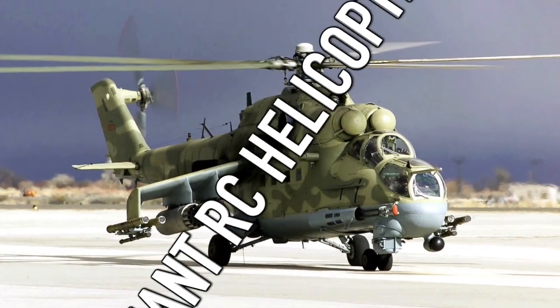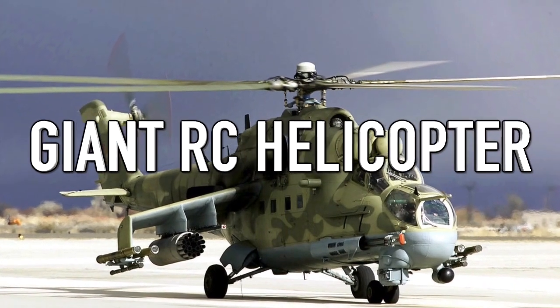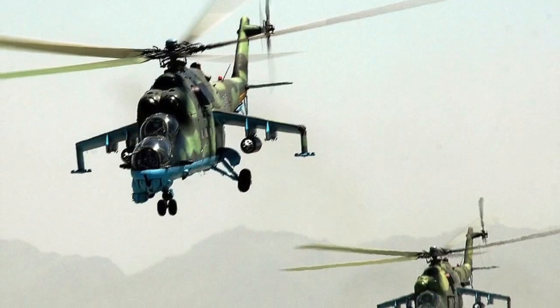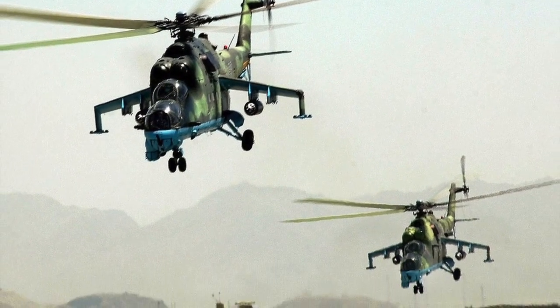Coming in at number 10, we have Giant RC Helicopter. The Mi-24 is a Russian helicopter used in the military today. The helicopter brings about a lot of controversy due to how lethal it can be. Despite this, some Americans made a perfect RC replica of the chopper. It features a fiberglass fuselage and other hardware that actually features in the real Mi-24.